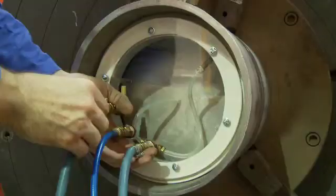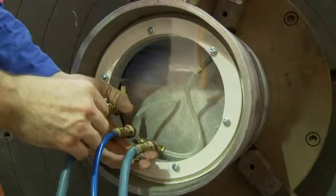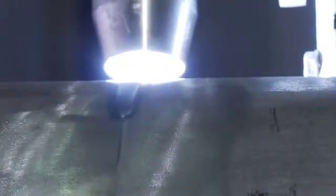K-TIG welding easily handles traditionally difficult materials such as titanium. This opens new and exciting markets previously considered off-limits to traditional TIG welding techniques. Early competitive advantage can be achieved with K-TIG's proprietary patent-protected technology now.